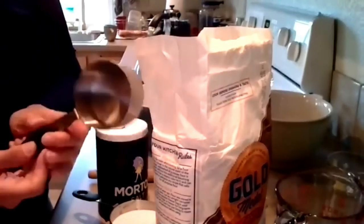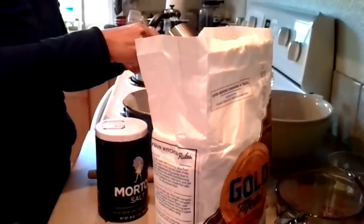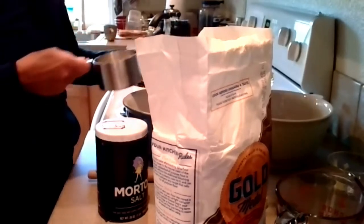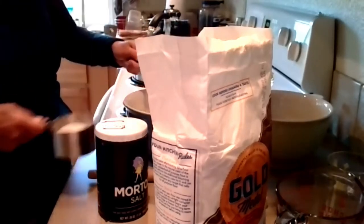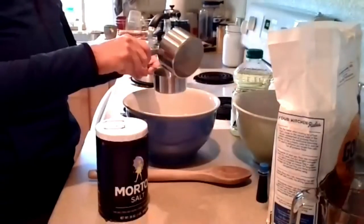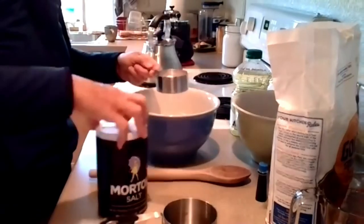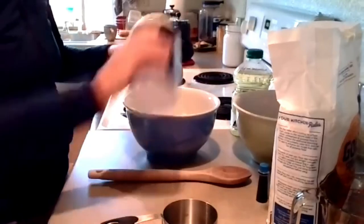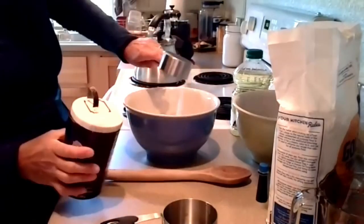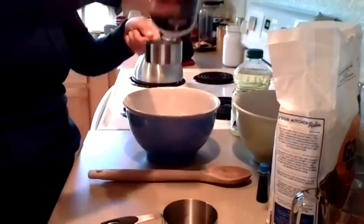So here's my half cup measuring thing, and I'm going to measure out 1.5 cups. So this is a half. Whoops, you can't see that because my flour's in the way. I need 3 halves to make 1.5. So this adds up to 2 halves, or one whole. There's 1 whole cup. And then I need 1 more half cup of salt.